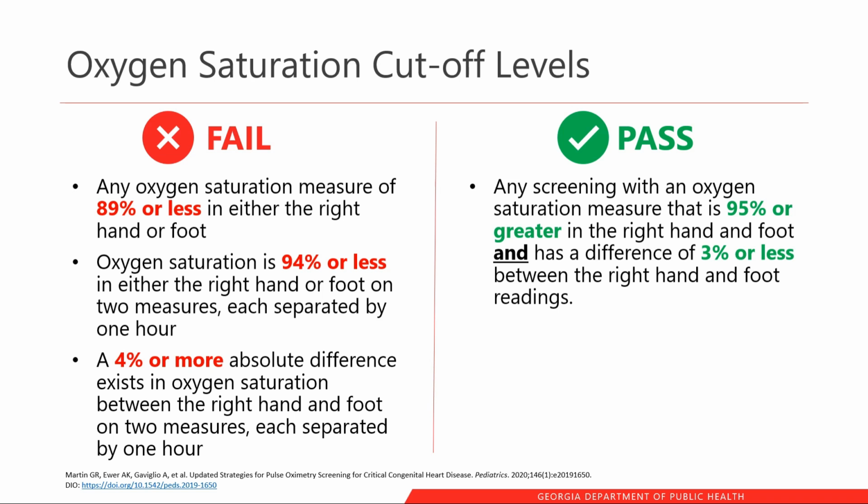The following is a pass. Any screening with an oxygen saturation measure that is 95% or greater in the right hand and foot and has a difference of 3% or less between the right hand and foot readings.